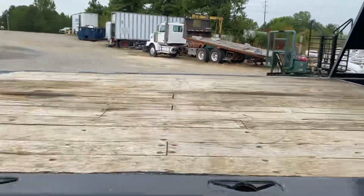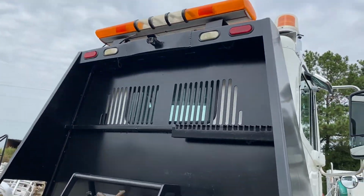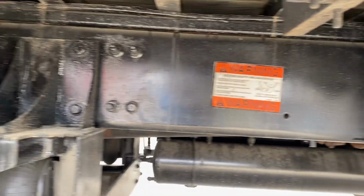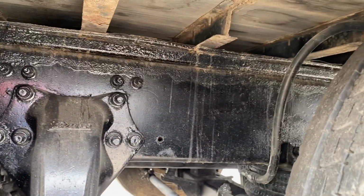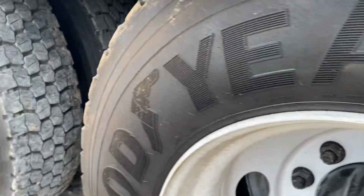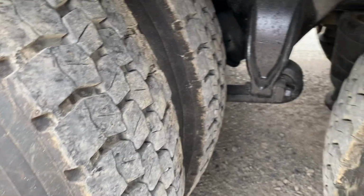Nice clean bed, good flooring. They did add this drop axle after the fact. Got some irregular wear on the drive tires as it sits.